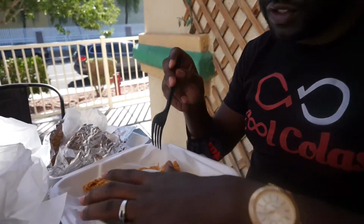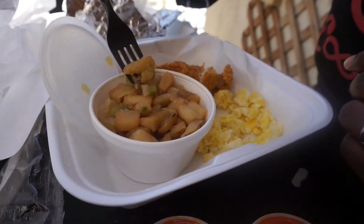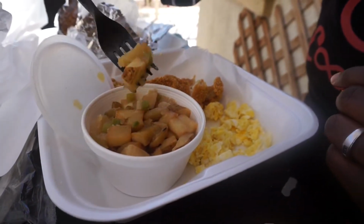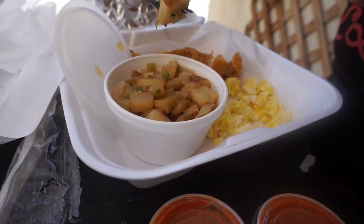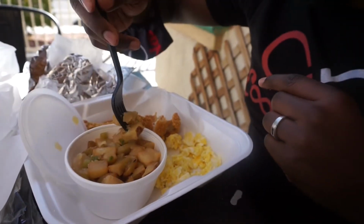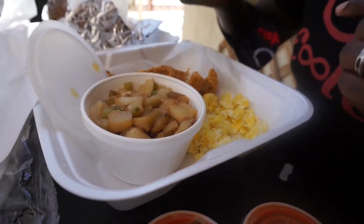Okay, try some of these potatoes real quick. Got some peppers in it too. You see, baby, you wouldn't have liked this because it's got some peppers in it. Oh yeah, I'm glad I didn't get it then. But looking a little smothered. So let's see what that tastes like.